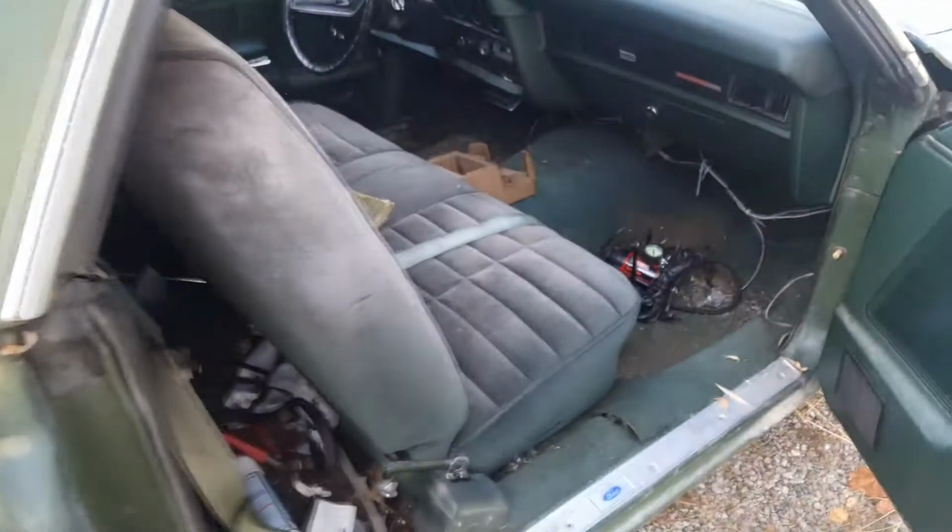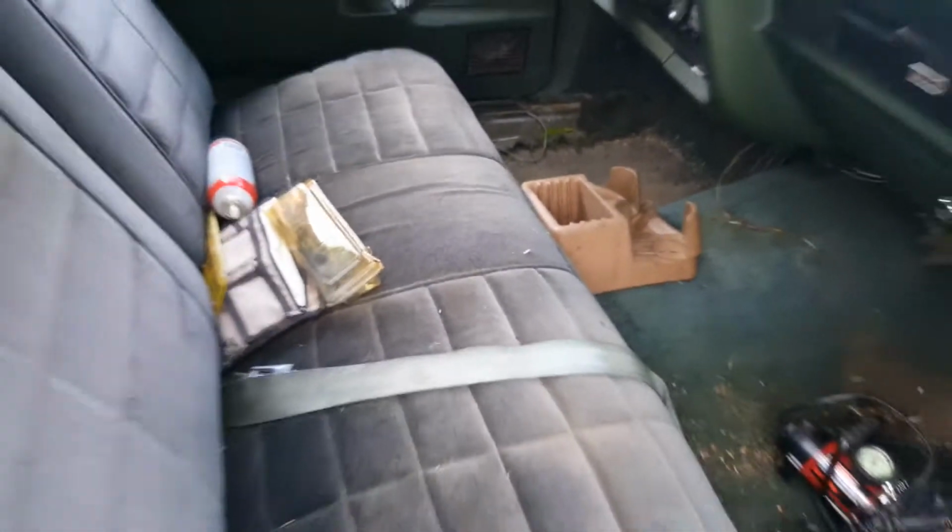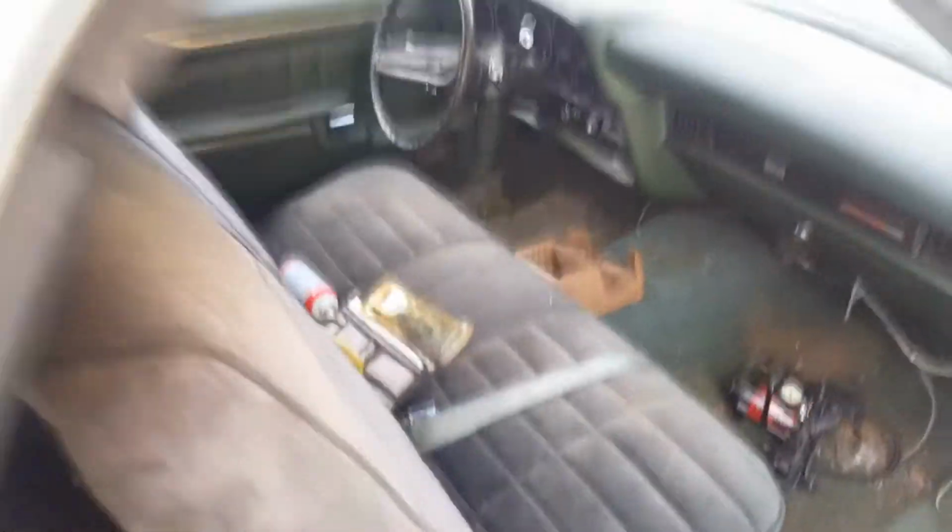Now I'm going to show you what's over here on the passenger side. Ignore all that. This is gonna need to get taken care of, a clip or something in there, but overall still not too bad. It's definitely a project. The Ranchero GT logo here on the dash. Big old bench seat, gotta love that bench seat.